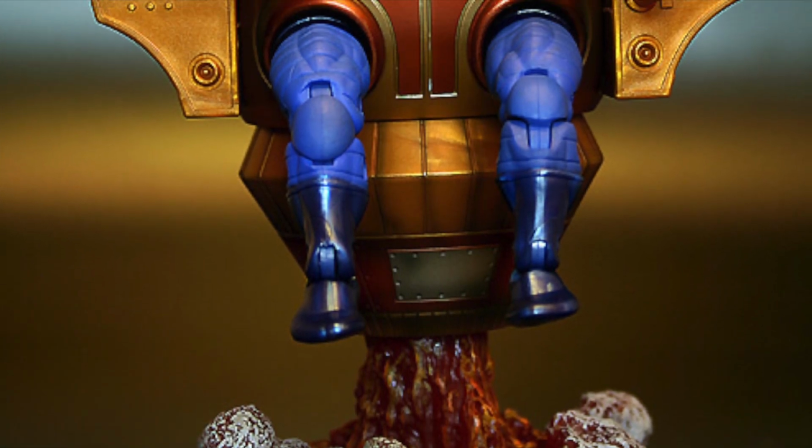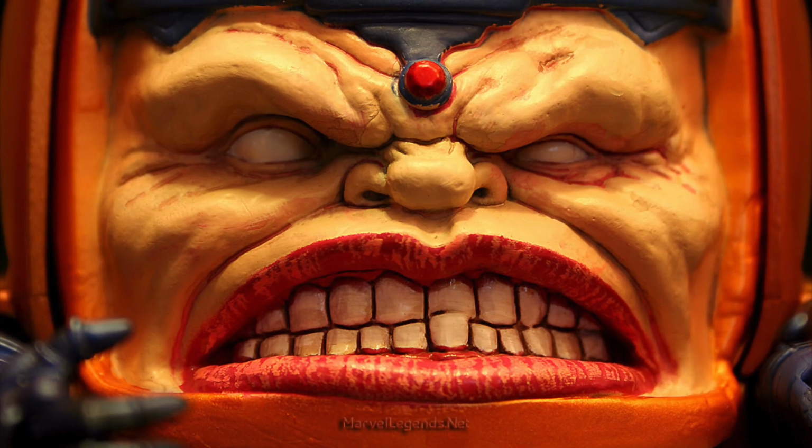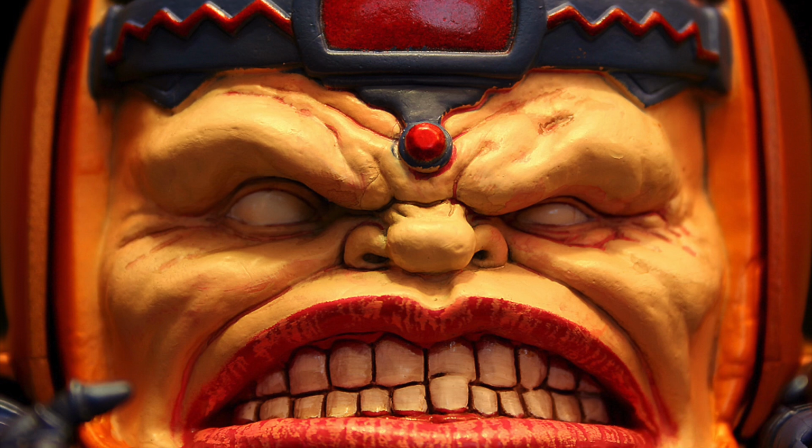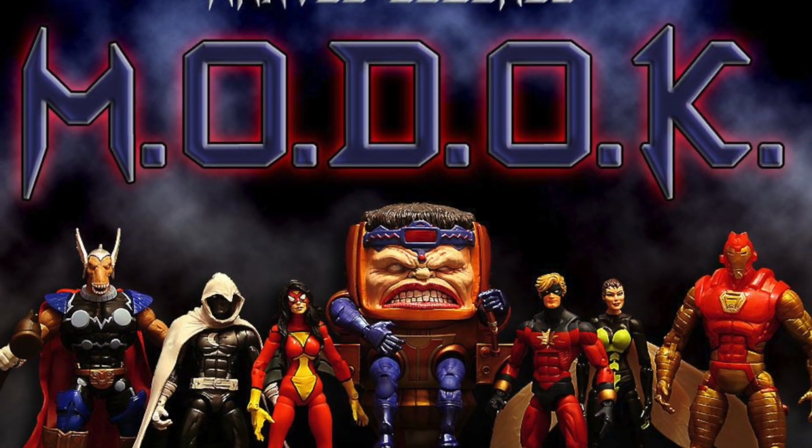And finally, rounding out the wave, we have the big, gruesome, ugly looking Build-A-Figure. It is the mechanized organism designed only for killing. It is Modok. And much like the Mojo Build-A-Figure, Modok is just so gnarly and ugly looking with his look on his face and his little arms and his little legs sticking out.